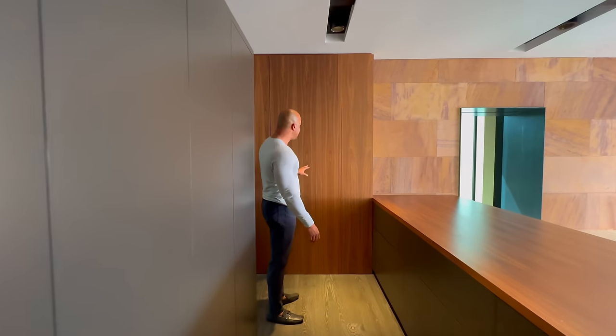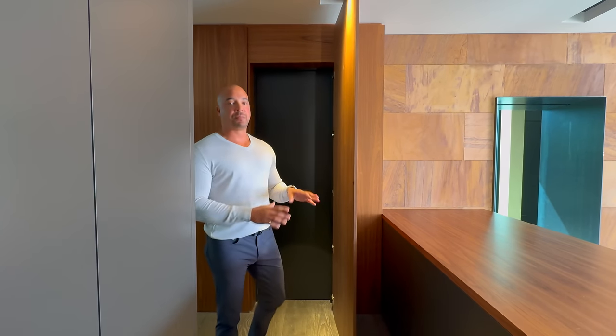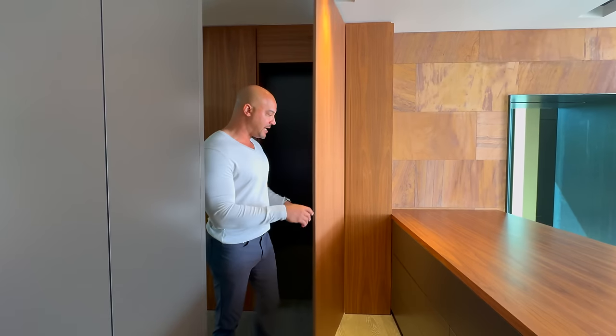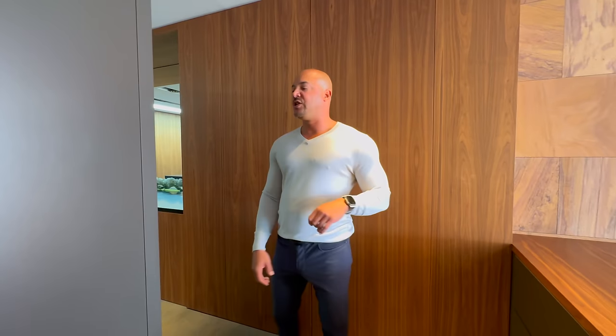Right here, hidden within the cabinetry, if we pop this out, this reveals a door, and this is actually your panic room. Now, for security purposes, I'm not gonna show you what the panic room looks like, but it does have an awful lot of security features in there. So if you do get into a jam, you know where to hide.